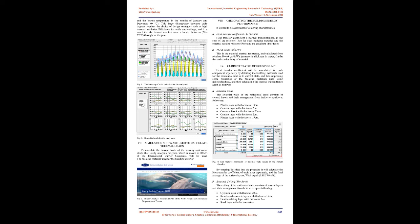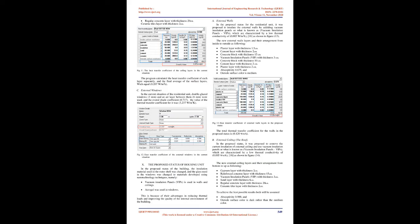This large discrepancy between daily degrees requires the choice of design strategies such as high thermal insulation efficiency for walls and ceilings, and it is noted that the thermal comfort zone is located between 20 to 70 degrees C throughout the year. Fig. 7. The intensity of solar radiation for the study area. Fig. 8. Humidity levels for the study area.